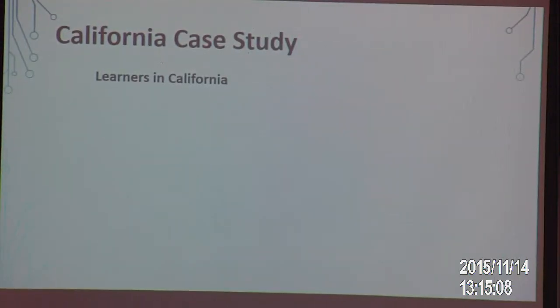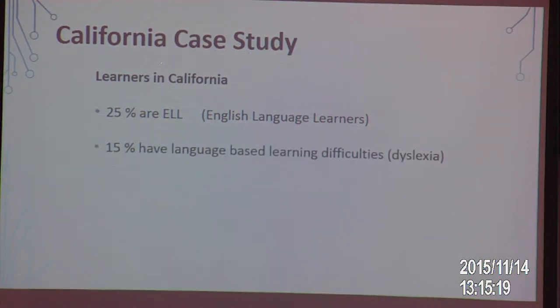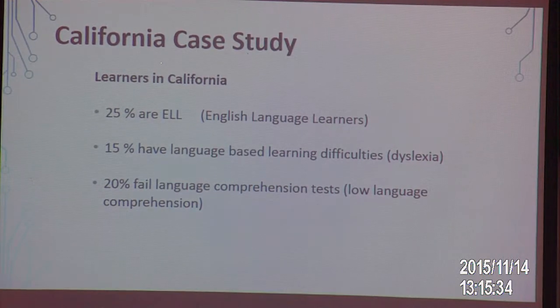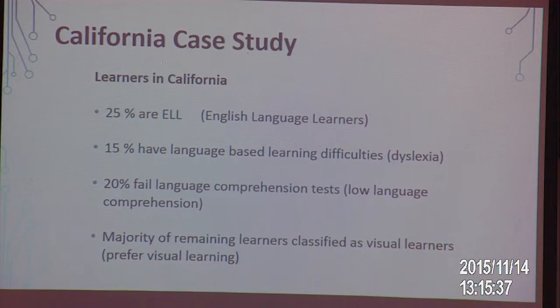A recent case study from California showed that of the learners in California, 25% of them were English language learners. 15% have language-based learning difficulties such as dyslexia. 20% fail language comprehension tests, as low language comprehension basically is what they can't understand what they read. And the majority of the remaining learners are classified as visual learners. They prefer learning visually, seeing something, and possibly hearing something at the same time.